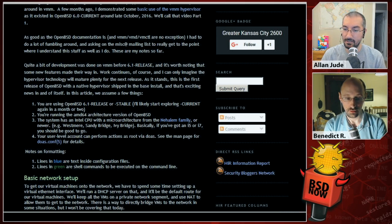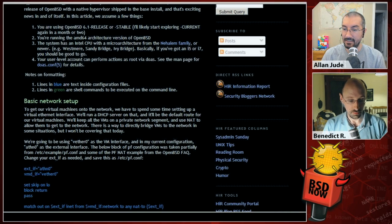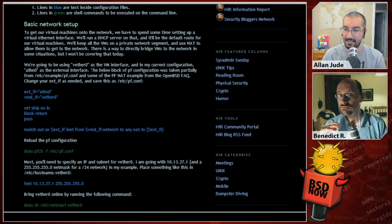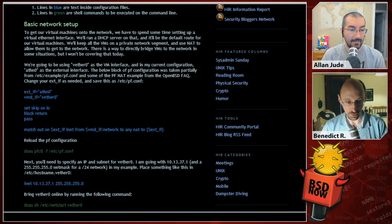So it assumes that you're going to be using OpenBSD 6.1, that you have an amd64-based version of OpenBSD, and your system has an Intel CPU with a microarchitecture of at least Nehalem or better. So Westmere, Sandy Bridge, Ivy Bridge, basically anything that says i5 or i7. And that you've configured your user to be able to use doas to run stuff as root. In the tutorial, they took a handy convention: anything written in blue is text in a config file, and anything written in green is a command that you should run. Okay, so people can follow that directly and do the same configuration.